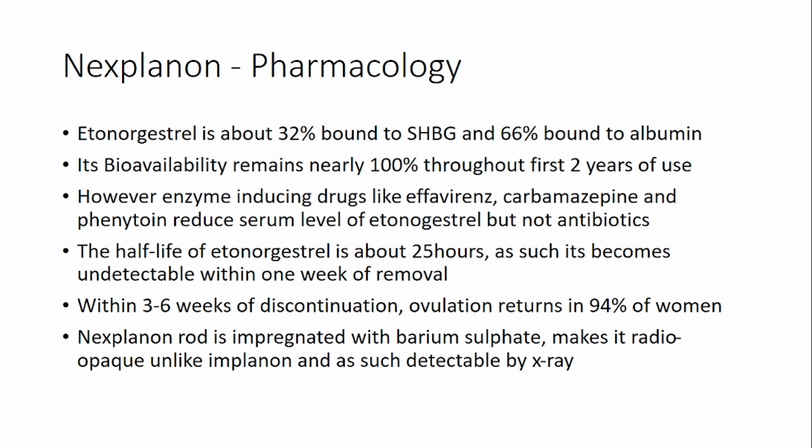Nexplanon is impregnated with barium sulfate salt, and this makes it radio opaque, unlike Implanon, which is not detectable by X-ray. So when the implant is inadvertently implanted into the subcutaneous tissue and cannot be palpated during physical examination, one can do an X-ray and be able to identify and locate the implant.